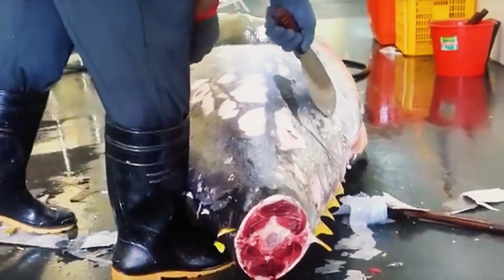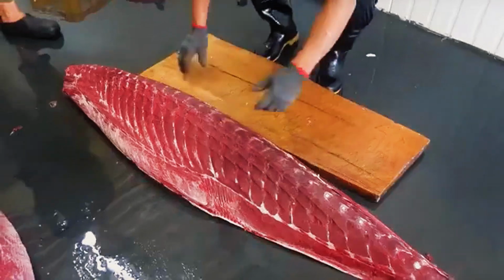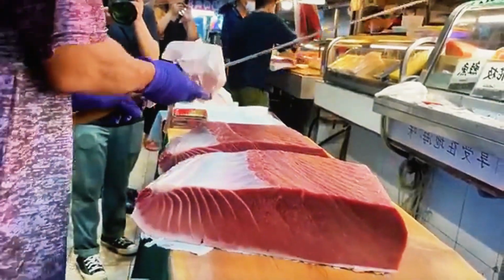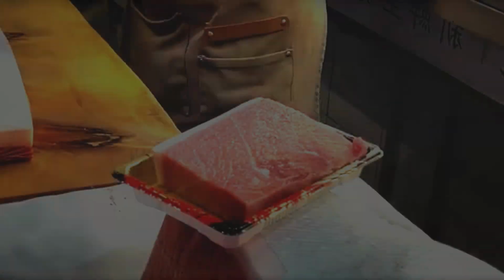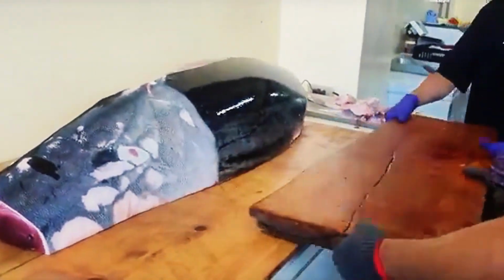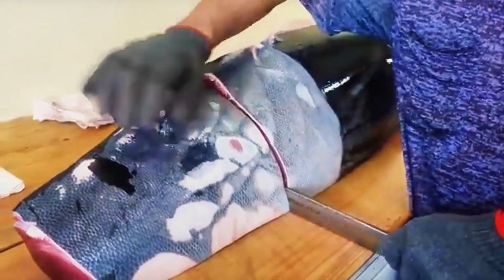The most delicate cuts, such as the preparation of sashimi or premium fillets, are made by experienced professionals. They use special knives and precise techniques to ensure that each piece is flawless. These workers are true cutting artists. Years of experience allow them to identify the best way to work each fish, minimizing waste and maximizing the use of it. It's a job that requires patience and attention to detail, but the end result is a work of art.